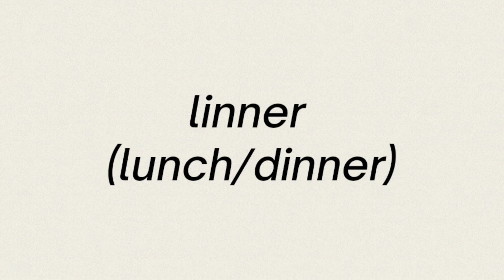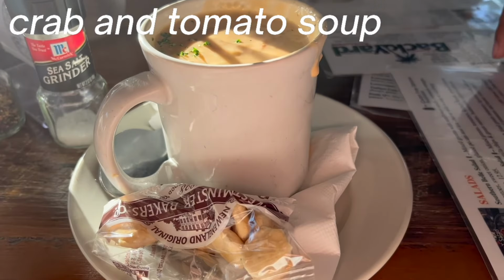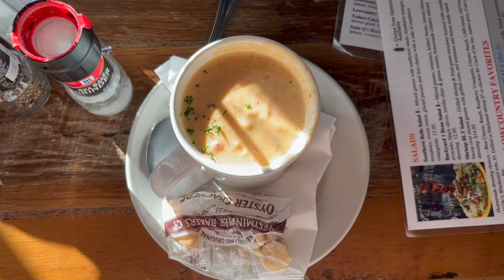Time for dinner. It's a little too late for lunch, but also feels too early for dinner. My family and I went to the backyard restaurant. First, we ordered a crab and tomato soup, which came in a cup. The tomatoes made the soup very tangy, and the crab added a nice salty touch. Overall, it was super creamy and rich with flavor.